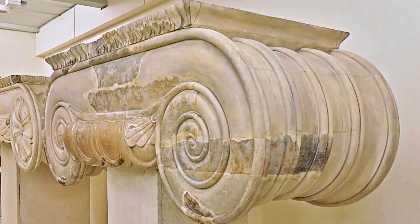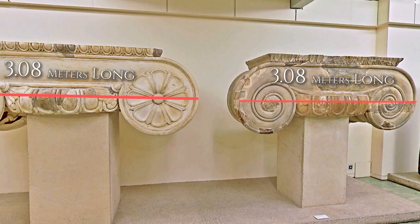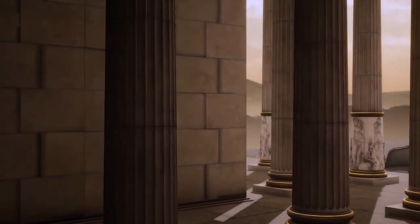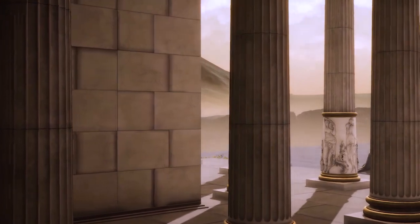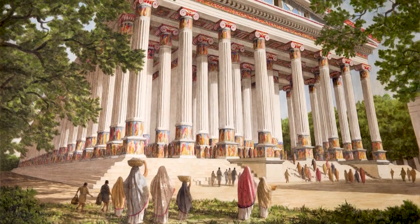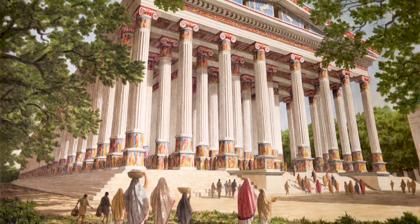Despite its eventual destruction, the legacy of the Temple of Artemis endures. The ruins that remain are a testament to the ingenuity and devotion of the ancient Ephesians. The temple's story continues to captivate historians, archaeologists, and tourists, serving as a poignant reminder of a time when gods and mortals walked together in the grand halls of one of the ancient world's most splendid sanctuaries.